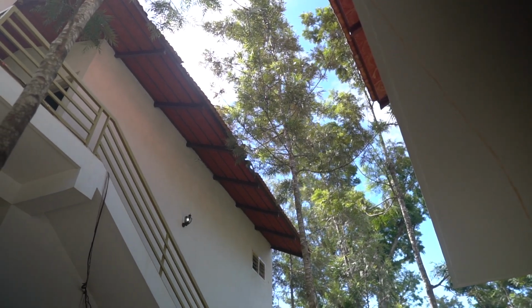Those monkeys were ridiculous. I didn't get a lot of it on camera, but they were hopping around all over our roof. We tried to feed them, but it didn't really work.